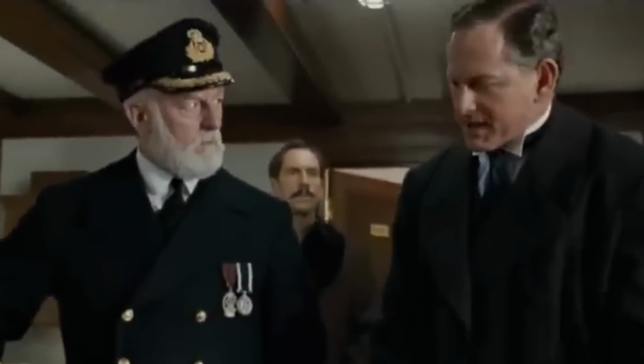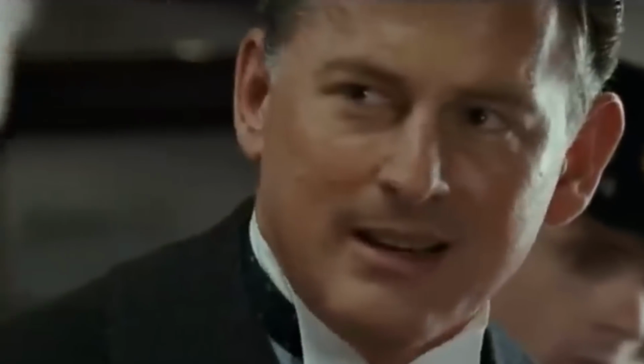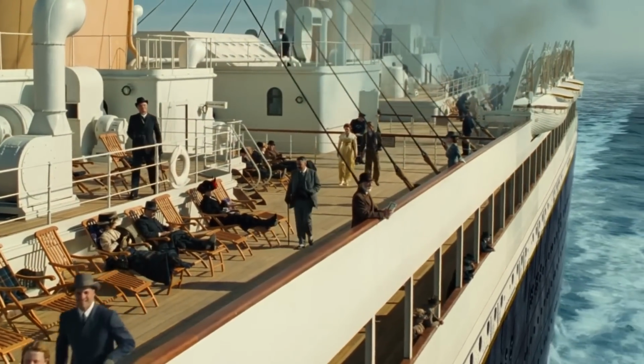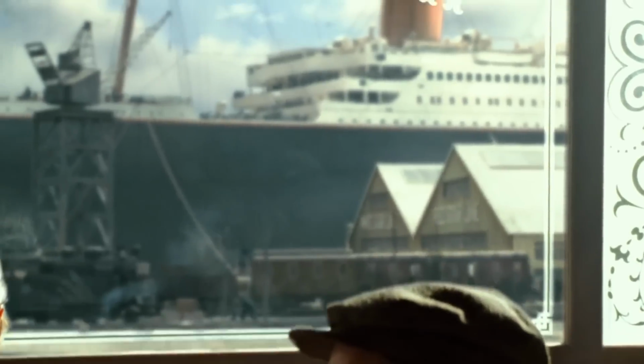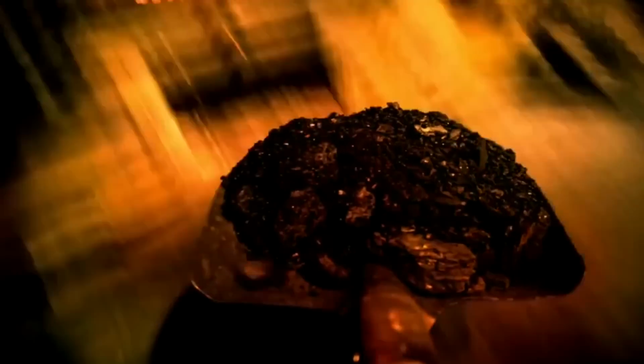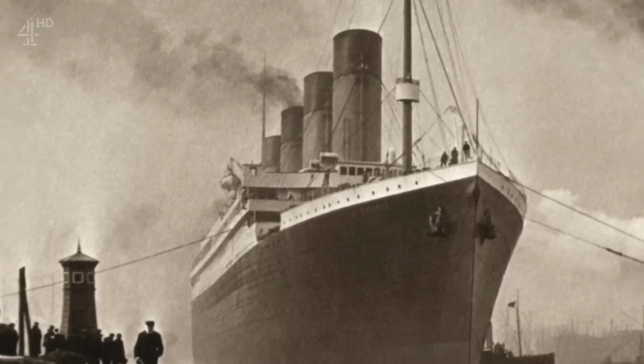It's hard to understand why the ship's officers decided to set sail, knowing the danger that was smoldering below. Was it overconfidence or a disregard for passenger safety? We may never know the full truth, but this decision shows that the Titanic was already dealing with serious problems before it even began its journey.